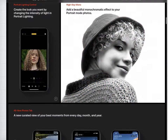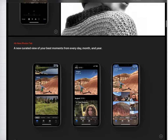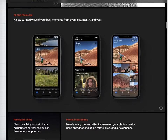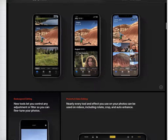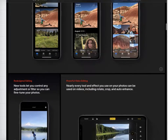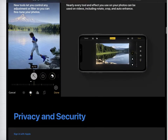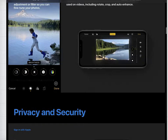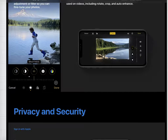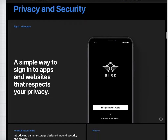Photos and camera has a big update. They've actually improved the Photos app and the editing. Your Photos tab now will have days, months, and years on there, and it'll show you what it thinks is your best picture. The editing has gone up tremendously, so you can do a lot of things as far as cropping, auto enhancing for your phone, and the lighting.